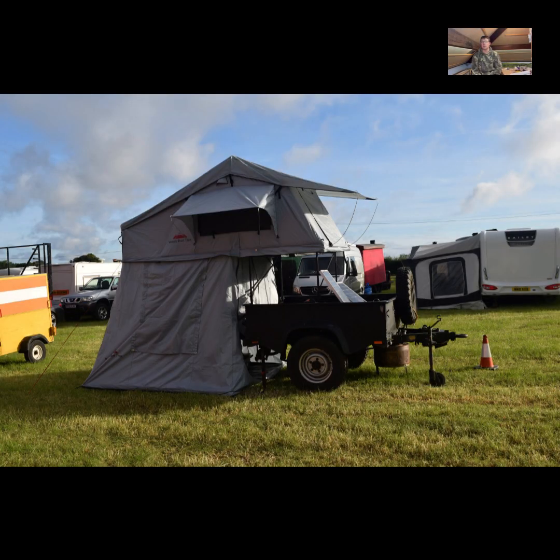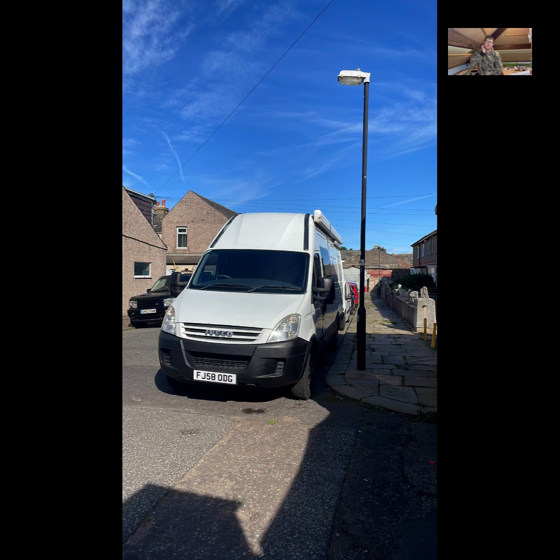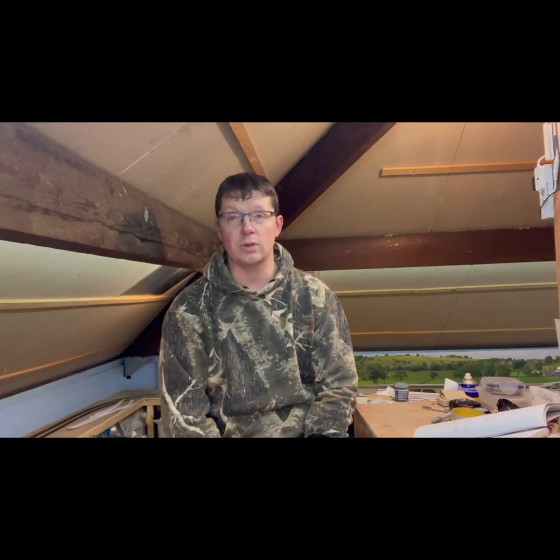I had an old army trailer that I converted to a camping trailer, so I towed it behind our Defender. Then we got a camper van, got rid of the caravan, and got a camper that needed some work before we could use it. I'm also treasurer for a shooting club, which takes up a bit of time.